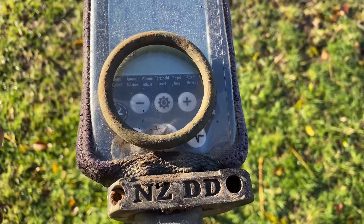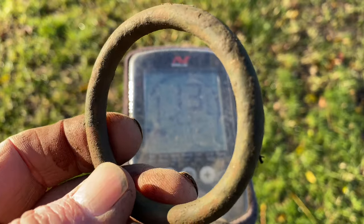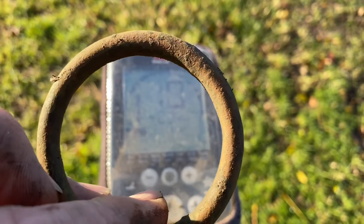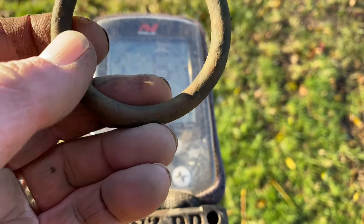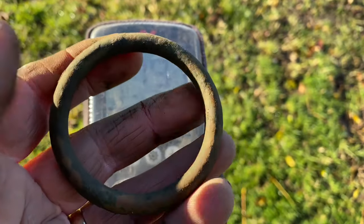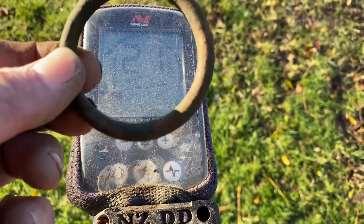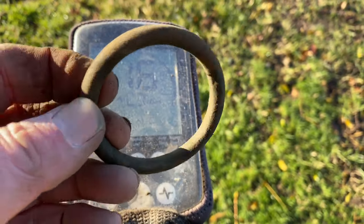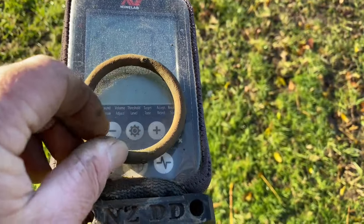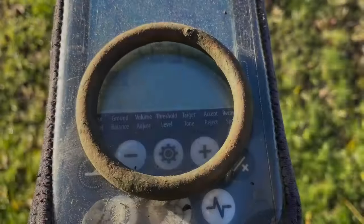Awesome. Now guys, I had a pretty solid 31 to 33 here. It's a copper ring. It's bloody weighty. Perhaps from a horse, or it could well be the world's heaviest baby bangle. I'd say horse, but anyone who knows, let me know.